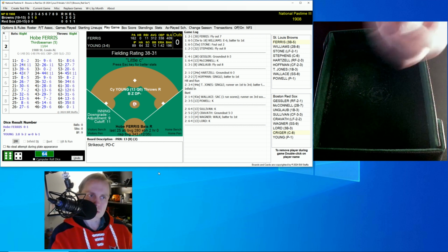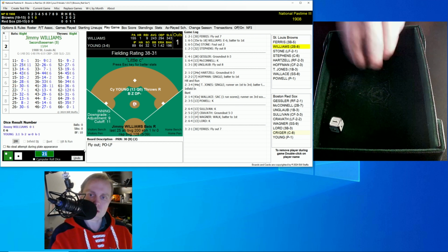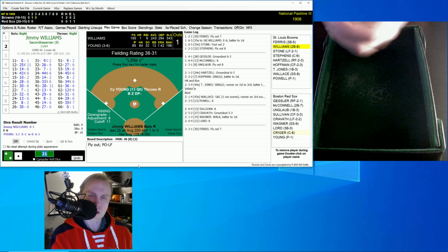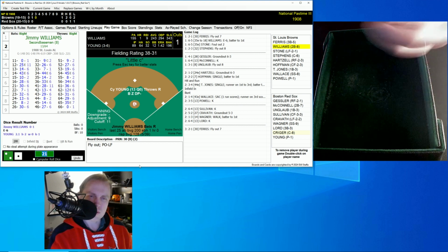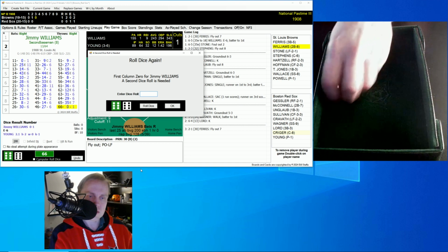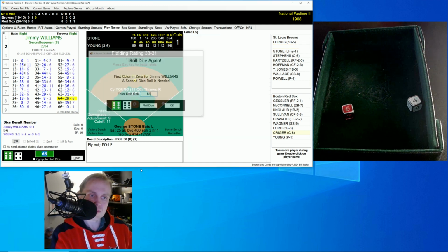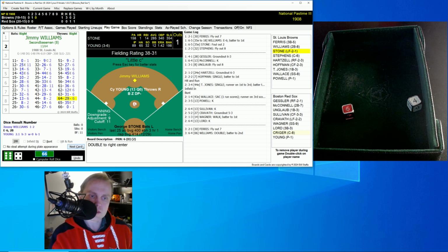Hope Ferris up here for the Browns. He rolls a 21 for a 30. It's a fly ball to left, and Kravitz has that for the out. 1 away. But you never imagine a pitcher with a 1.42 ERA would have a 3-6 record. Jimmy Williams rolls a 66 for a 0. Got to wonder what the other guy looks like. Next rolls a 64 for a 6, and that'll be a double to right center field.